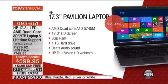Big screen, 17.3-inch full high definition, 8 gigs of RAM. We can do everything at once. We're typing something, we're playing games, we're watching YouTube, we're online, we're shopping, we're booking a vacation. You can do all that multitasking. A terabyte hard drive. You, your husband, your wife, your son, your daughter, we've all got movies and music and video. We can store it all on there and not run out of space.